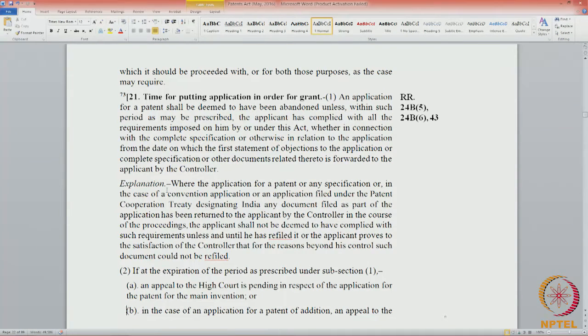You were given 2 months to respond to an objection on prior claiming. You saw the 2 months period within which you had to correct it. You do not reply back. The controller cannot keep sending you reminders, and the controller finds that because you did not reply back, there will not be an order. The controller can say that it comes under the language of 21. You were required to do something and you did not do it within that period. Okay? The applicant did not comply with all the requirements imposed on him under this Act.